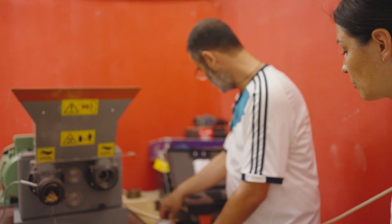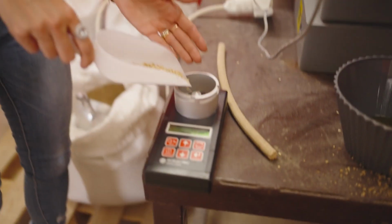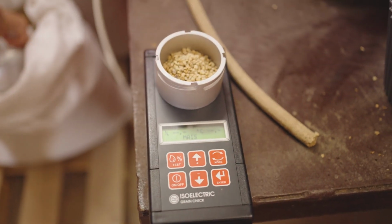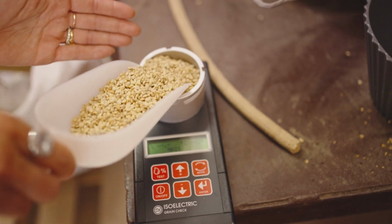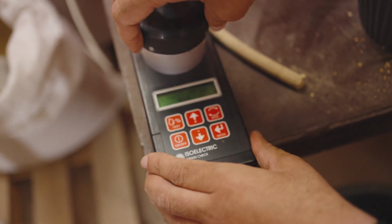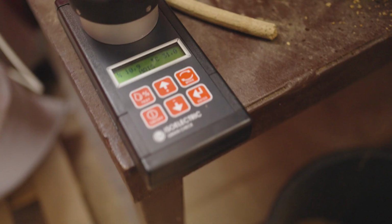So if you want to fill it to the top. Testing, making sure it's all good. Put the grain here. To the top. Fill it. Good. More. Just a little bit. Around 10%. 10.9%.